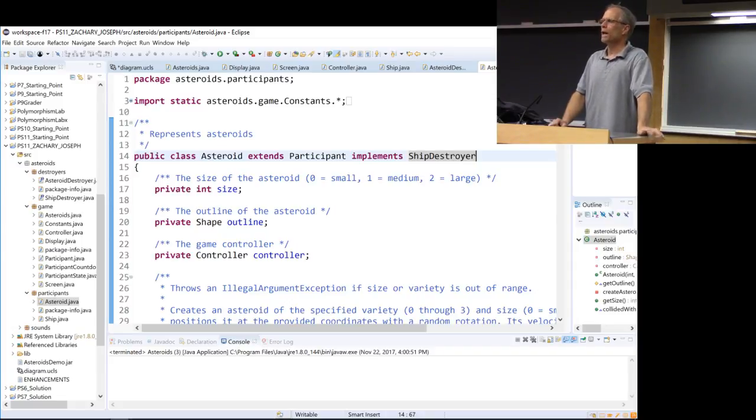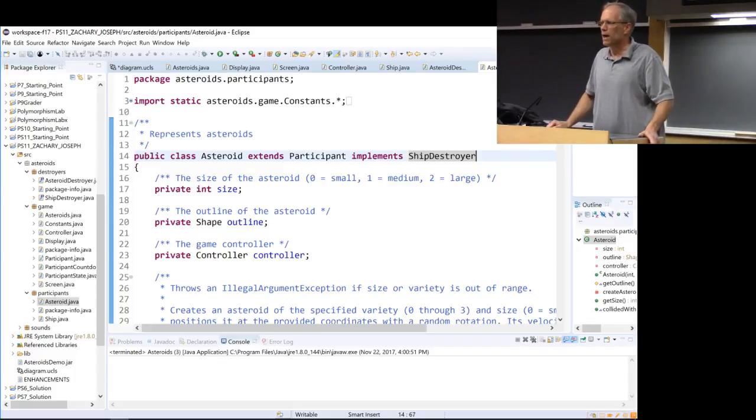Okay? Why did I make it an abstract class as opposed to a non-abstract class? Yeah. Because you wanted to force some of the methods to be implemented in the extended class. Okay. So I wanted to say every participant needs to have a method that deals with collisions. But I can't implement that in the participant class because what happens when there's a collision depends on whether you're a ship or a bullet or an asteroid. So I declared that collided with method as an abstract method so that you were forced to implement it down below.